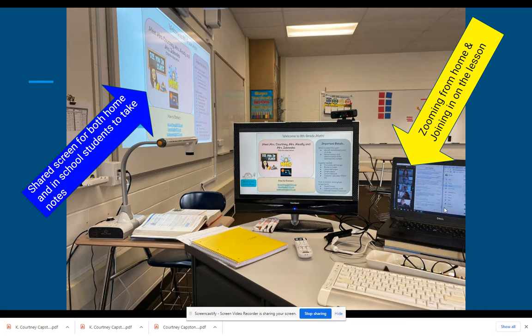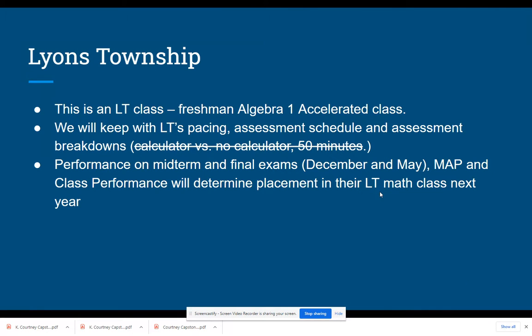So again, when they're not with me in school, they are with us virtually through Zoom, and they are sharing all of the conversations that we're having. They're answering questions. They are taking notes as if they were here. So that's been fantastic. As your kids are in this LT class, they are in Freshman Algebra 1 Accelerated class.